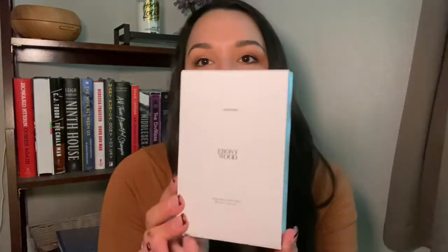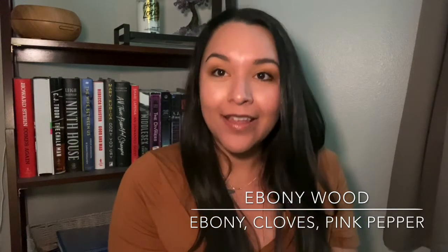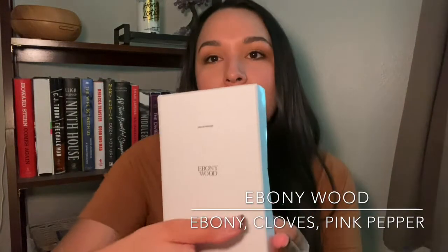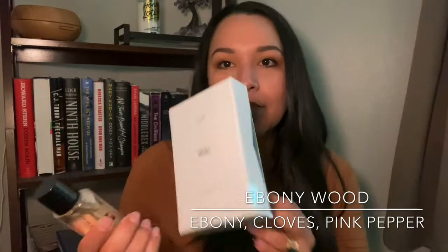Okay, and then the next one is Ebony Wood, and it came in a box like this. This one retailed for $19.90. And this one is a woody fragrance. A lot of people are talking about it, and I get it. I get the hype. I get why it's going around on YouTube, because it is so affordable. And it comes in a little box that you open, and the fragrance sits inside here.